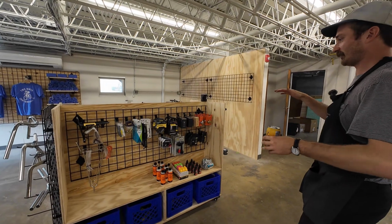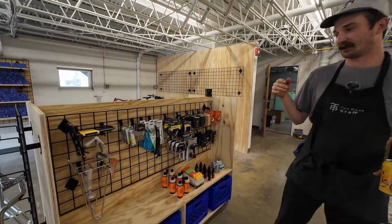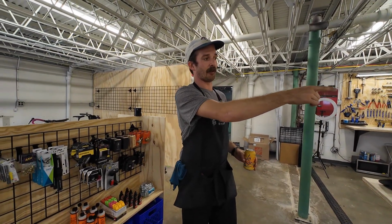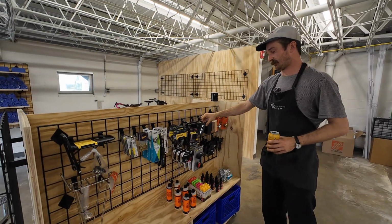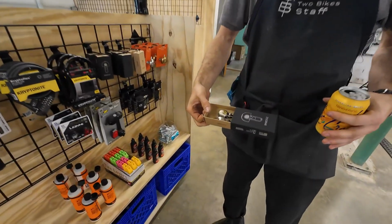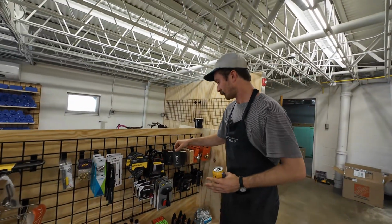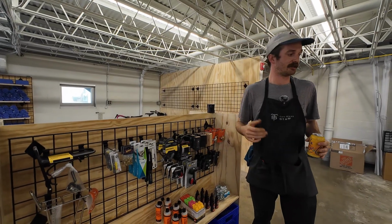We're all about high-low here. If you want a used light, we'll have a bin of them up front that are a couple of bucks. But if you want the nicest bell ever made, we keep some of that curated stuff in stock too. We love Spur Cycle bells. Everyone that works at Two Bikes is an avid cyclist, so we sell the stuff that we actually use.